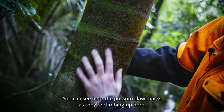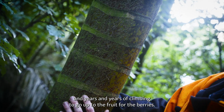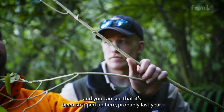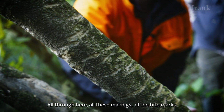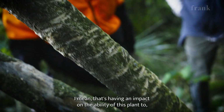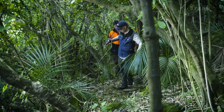You can see here the possum claw marks as they're climbing up here. And that's just from years and years and years of climbing to go up to the fruit, to the berries. This is a whitey wood, and you can see that's been stripped up here probably last year, and that'll be all possums. It's all through here, all these markings, all the bite marks, up all through these trees. I mean, that's having an impact on the ability of this plant to live.